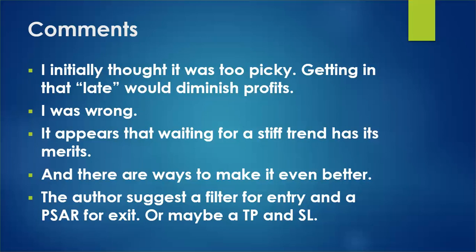But look at that performance report. I think I was wrong. I think it's safe to say that waiting for a persistent trend, there's no problem with that at all. Waiting for it to be extra stiff and extra strong, that's not a problem. And that really, really surprised me. And I was fascinated by that. And I'm going to continue to think about this, right?